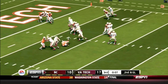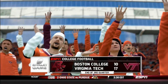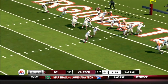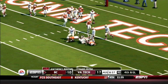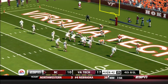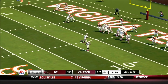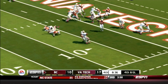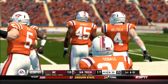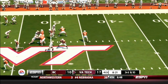Now leading 17-10. Trying to stop BC from tying it up. And they do. They stop him at the 1-yard line. It's 17-10 as we move to the fourth quarter. And on third down and goal, Anthony Brown loses a yard. Big play coming up here on fourth down. BC leaving their offense on the field. Virginia Tech looking for a stop, and they're going to get it. They play the option perfectly. The quarterback and the pitchman were covered well. Virginia Tech takes over on downs at 17-10.